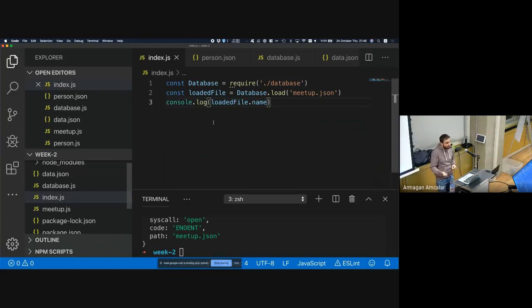And ideally, please use at least one external library. Go to npmjs.com. Think about something that would fit well within your project, then find that library, read about its documentation, install it as a dependency, and then use it in your code. It could be anything. It could even be such simple things like coloring things, but please do it.